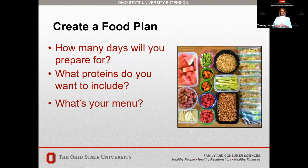And then what's your menu going to be? Obviously today we're going to be talking about salads. But what other things might go along with that menu that includes your salad that you're getting ready for? Salad might be your lunch, salad might be your dinner, it might be both. So thinking about what else is going to be on this menu if you intend to have more than the salad.